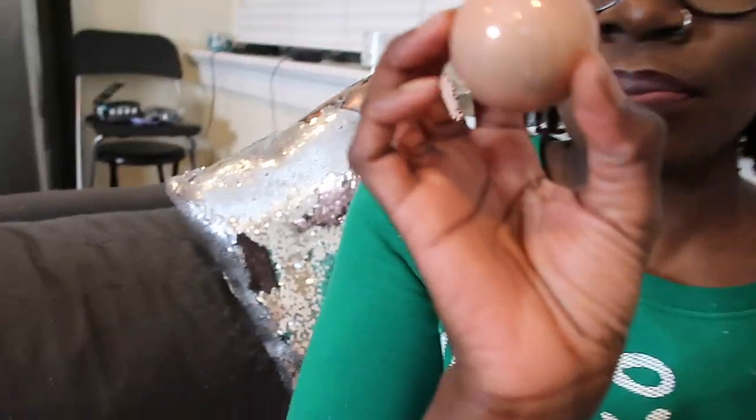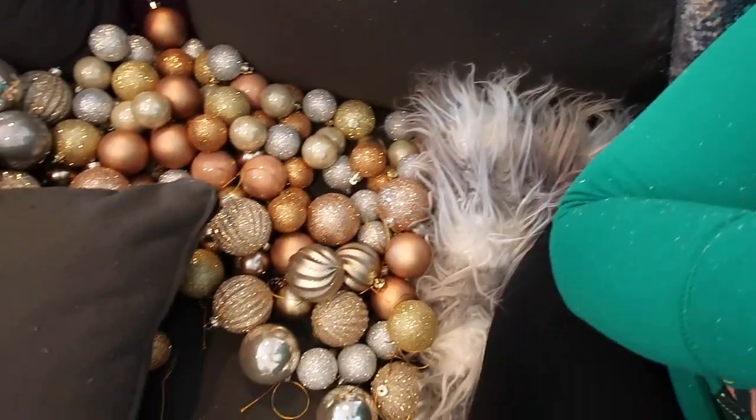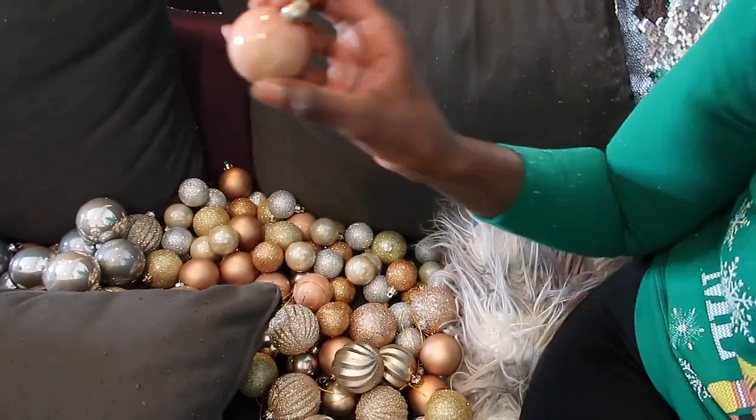So we're buying some of our decor, most of the decor. Didn't realize that most of the balls don't have the string on them already. So we'll be here stringing away for the rest of our lives, or for the rest of the night, I don't know. But we'll be stringing away before we could actually decorate the tree, which is annoying. But that's okay. Anyway.